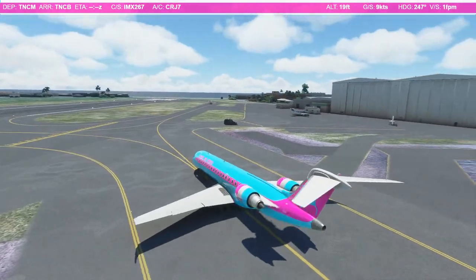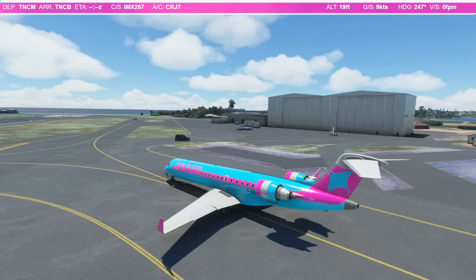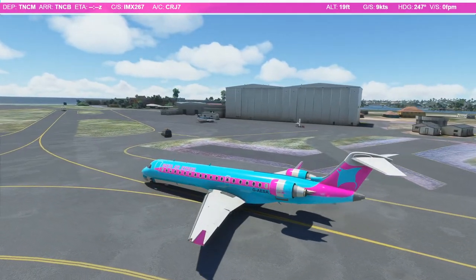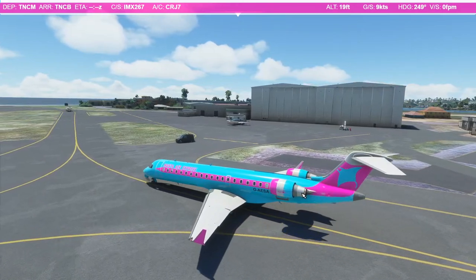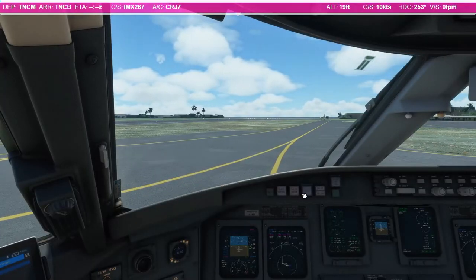Kadeko says, did you make the logo? This logo you're seeing here is by AC455, who customized the logo for this livery. The logo you see on the channel, I made, yes, with the help of my graphic designer.